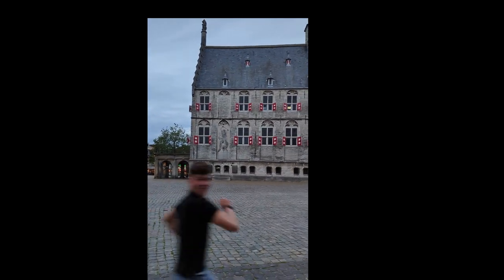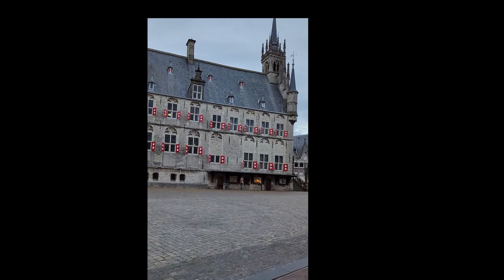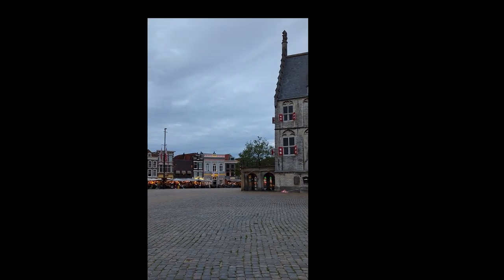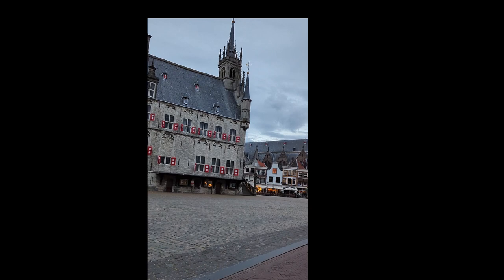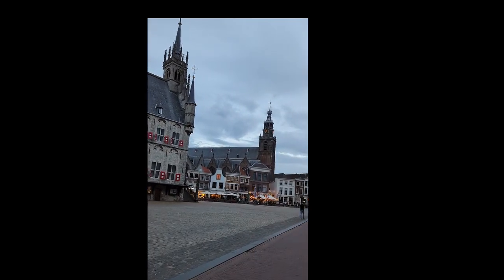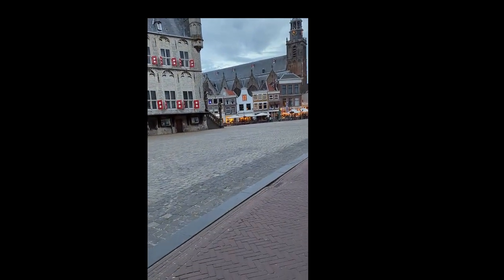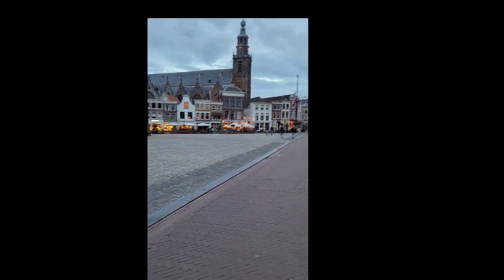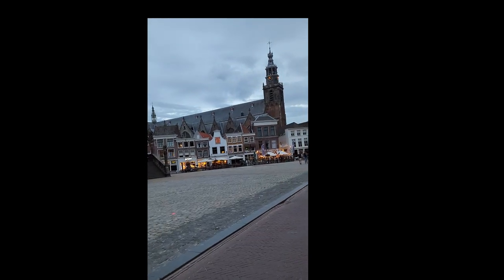And this is the beautiful Stadthaus, the City Hall. We'll be exploring this more tomorrow. You see one big church, and there are several other churches hiding behind the main square here. You can hear the buzz of the voices, people talking. Anyways, we will add to this as we go along.